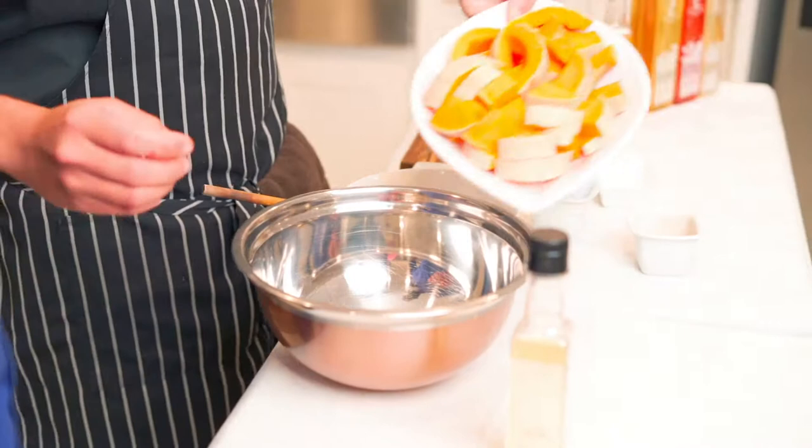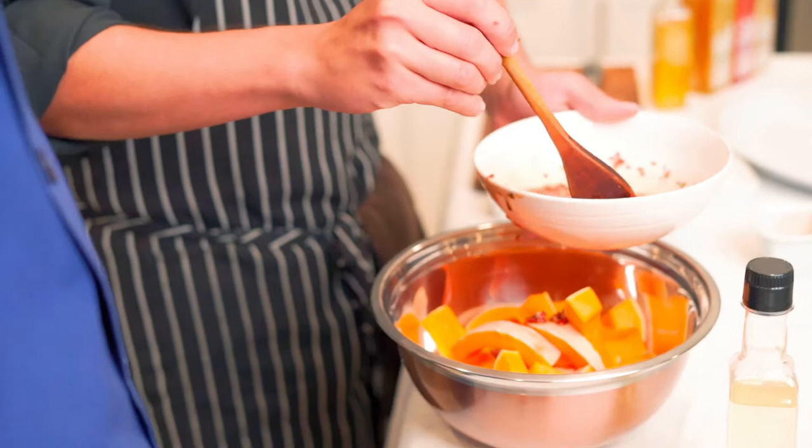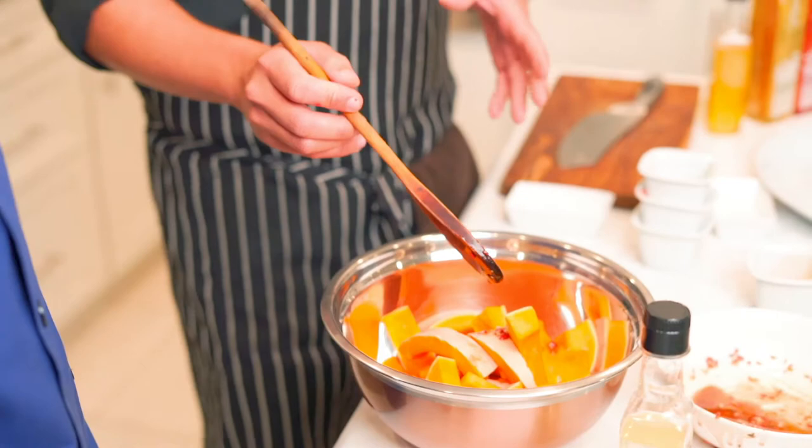So you're going to put the squash straight into the bowl. We're going to take half of this seasoning mixture and pour it straight onto it. You want to get more of the seasoning and less of the liquid, because we're going to reserve some of this and add the rest of the honey to it. This is what we're going to glaze it with after it's finished baking.